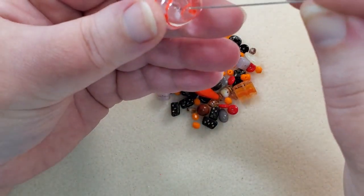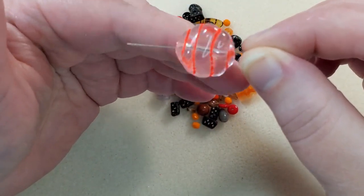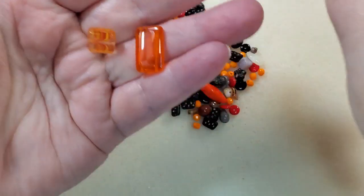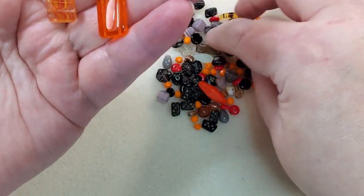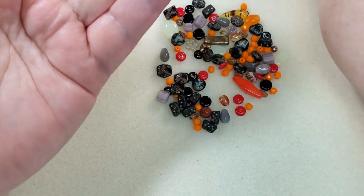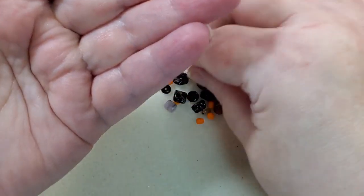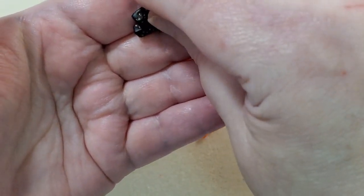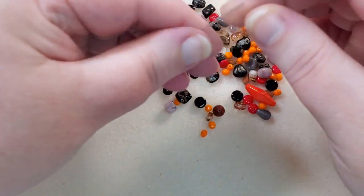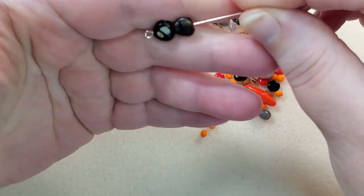This bead is just really cool. I guess this is a lampwork bead. That's really neat. It's a big bead. And then there's some squares and rectangles. There's black ones and orange ones. And then there's some of these little unusually shaped beads. I don't know what these are. They've got little dots on them. Makes me think of board game dice. Those are really neat. And then got some heart-shaped beads here. I see at least four of those.